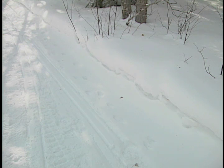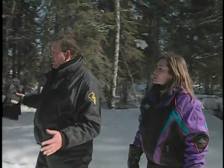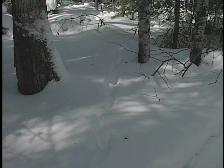They tend to like to travel along the trails while they're hunting. And it's natural for them because it's a nice hard packed surface. And like all other animals, they don't want to go through the deep snow. They conserve energy that way. Over there we have a set of marten tracks.